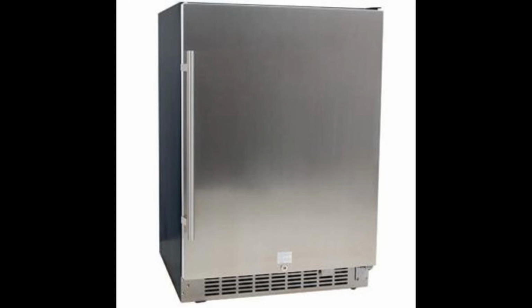A fan circulates the air and evens the temperature so you won't have to worry about rotating drinks or looking for cold spots. This is the most affordable and most efficient outdoor beverage center in its capacity range, so the investment should be well worth it.